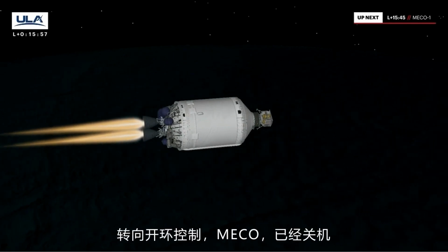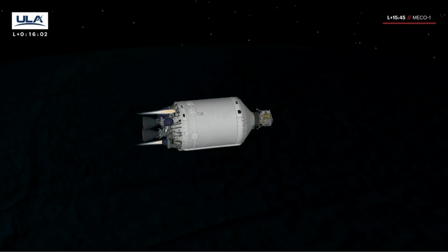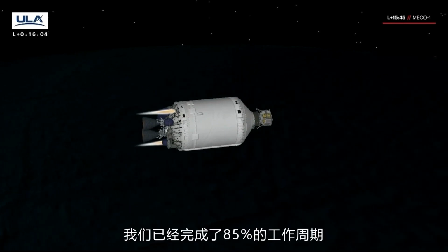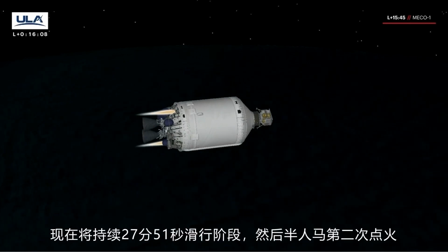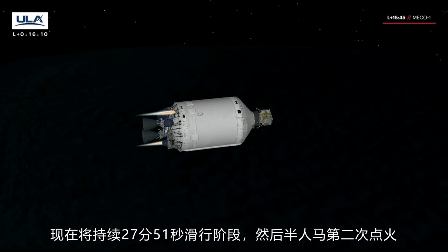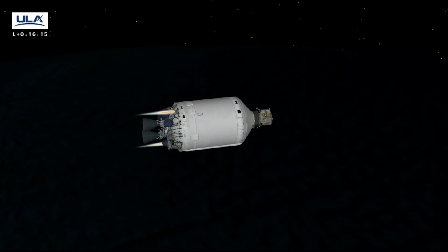On to open loop control on MECO. We have cutoff. Both engines show normal shutdown signatures. We have settling established, 85% duty cycle. We are now in a 27-minute, 51-second coast duration to second burn of Centaur.